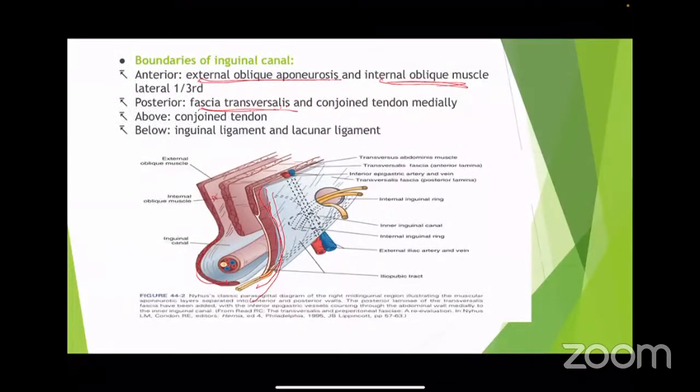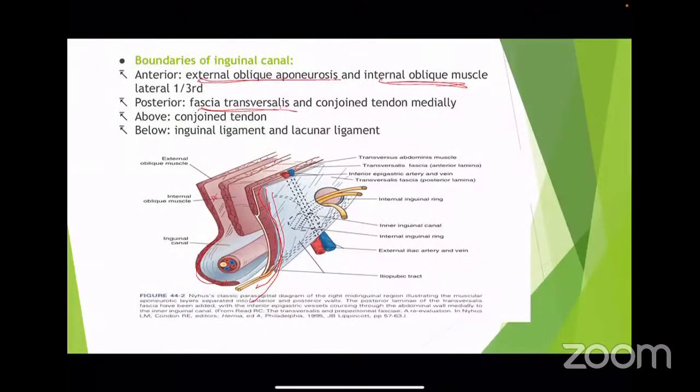Yes, ma'am, definitely. Okay. So on the anterior wall, that will be the external oblique muscle. Here we have the external oblique muscle. If you can appreciate, that is going down, making an aponeurosis and going backward and forming the inguinal ligament, right? This is the inguinal ligament, on the medial part. On the lateral part, some of the internal oblique muscle also helps to form the anterior wall of the inguinal canal.